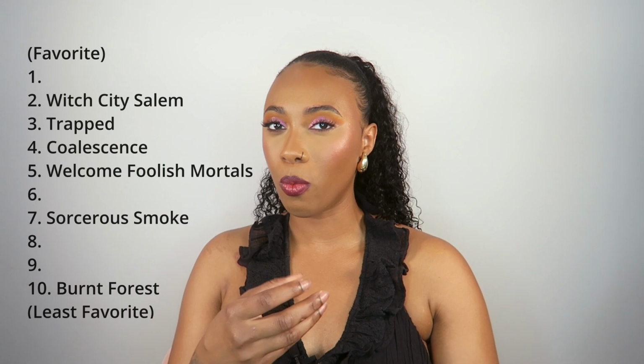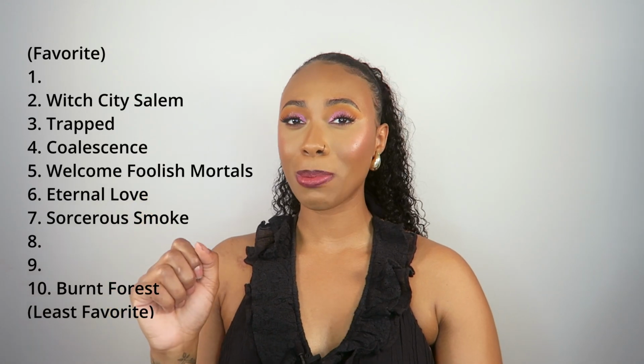I think I actually do like this palette a little bit more than the Sorcerous Smoke, just because the bulk of the Sorcerous Smoke palette I don't really need. I'm gonna go ahead and throw this palette at number 6.